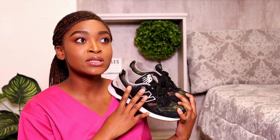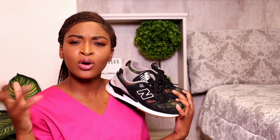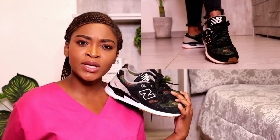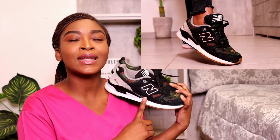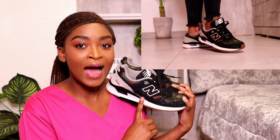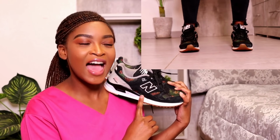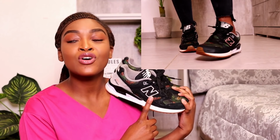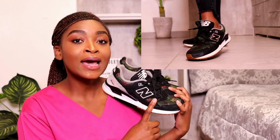Next up on the list, we have my Bonangs. My Bonang shoes, because I literally saw these on Bonang. She was still dating AKA at the time, and they were going on a trip somewhere, and she was sitting in business class wearing some loose jumpsuit and these sneakers, and I literally saw these and I had to have them. Like, yo guys, I searched for these sneakers, and I eventually found them online.